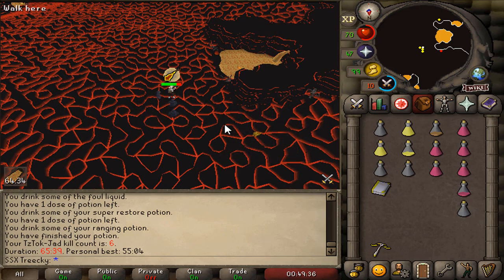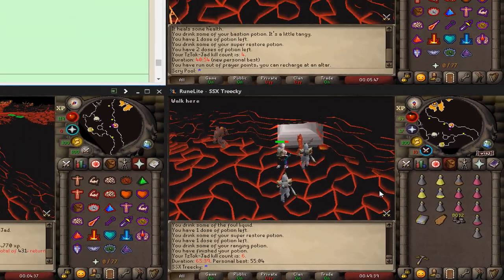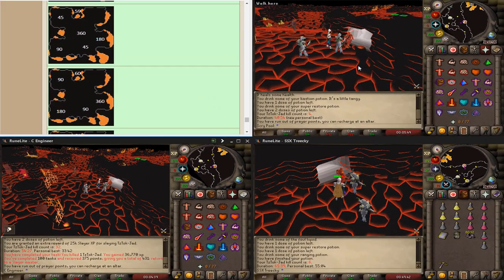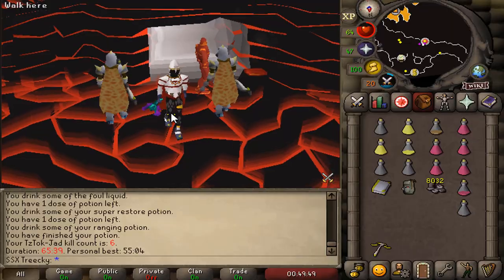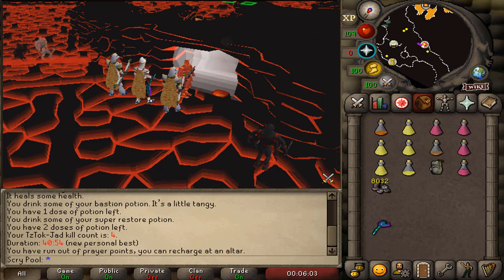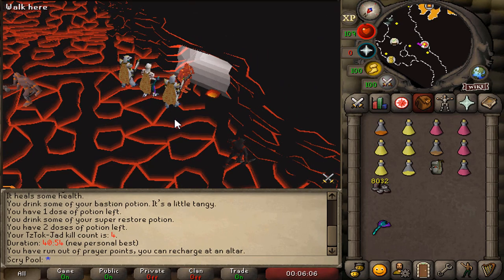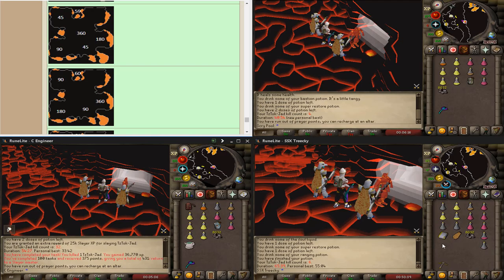We did it! Yes! Hell yeah, we completed Jad on 3 accounts at the same time. Look at all the triple fire capes. Look at them. We actually did it. We got a personal best on this account: 40 minutes 54 seconds. How is it only 40 minutes 54 seconds? I can't believe that. Let's gamble the capes and celebrate with a pet on all 3 accounts.